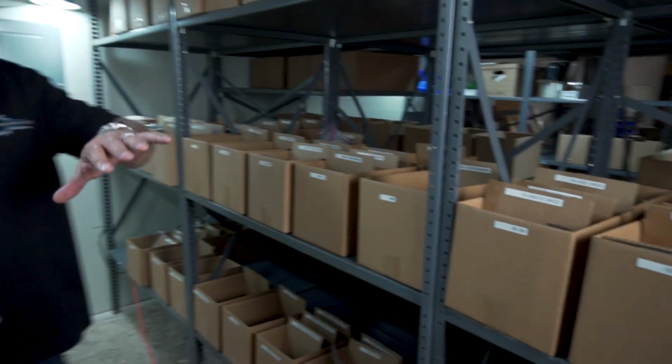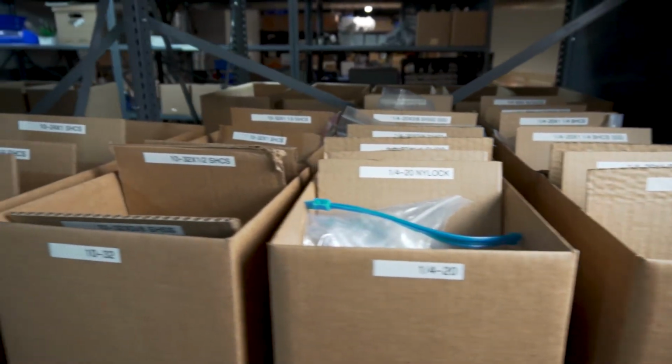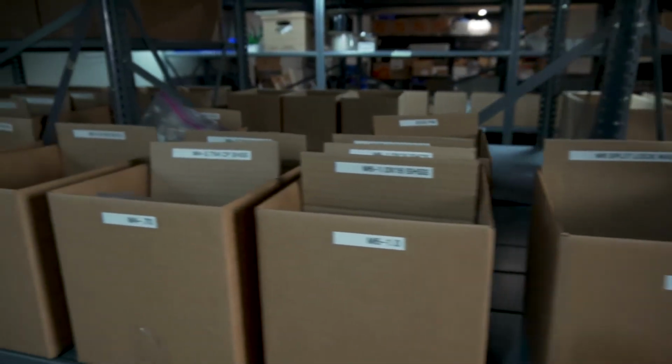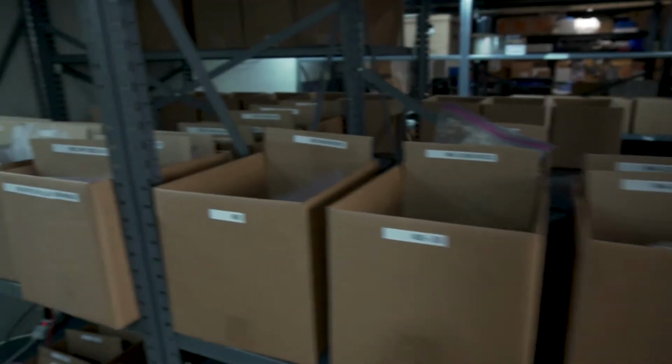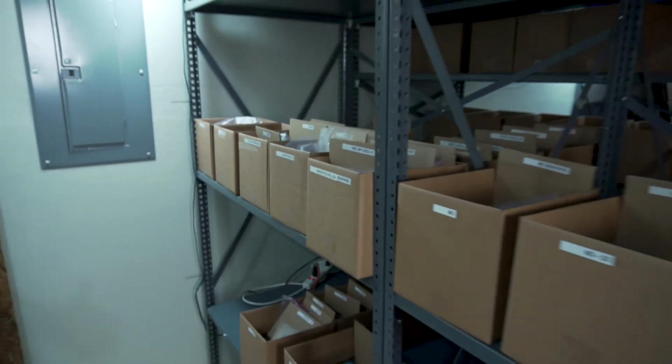And as you can see over here to the left of me, we're going through all of our inventory and organizing it so there's no more hunting and searching. Many of these components here are from our sister shop, CEI Tech, a product development design company. So we've begun separating the two companies between Leading Edge and CEI Tech.